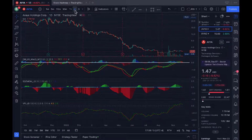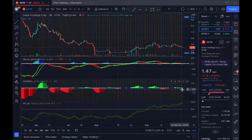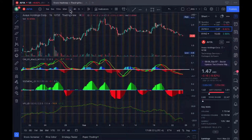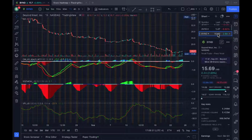As you go into the 4-hour chart here, again, look, from a squeeze perspective, it's negative. And if you go into the 1-hour chart here, it's negative. So I would not get into Avaya at this time. It's not trending well. And then you got Beyond Meat. Look, Beyond Meat is up.